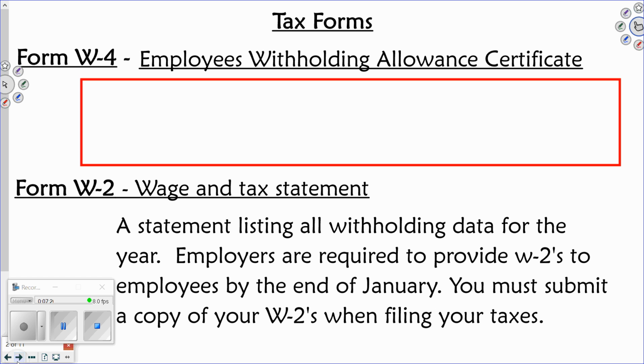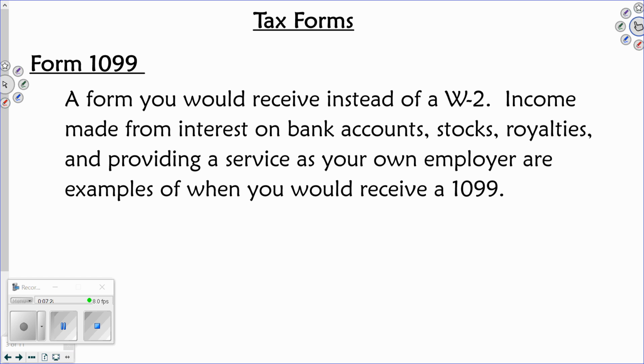Good? All right. Okay, next thing is a Form 1099. A 1099 you receive instead of a W-2. It's income made from interest on bank accounts, stocks, royalties, or providing a service as your own employer. Those are all examples of why you receive a 1099.